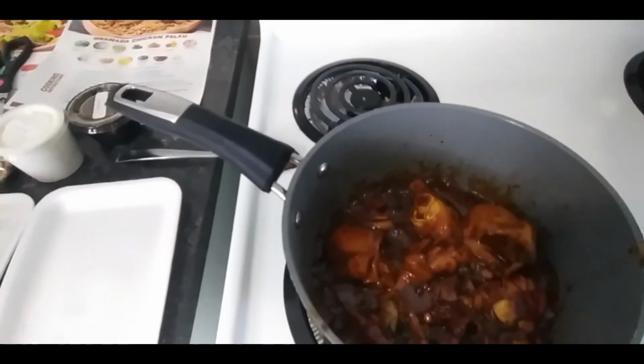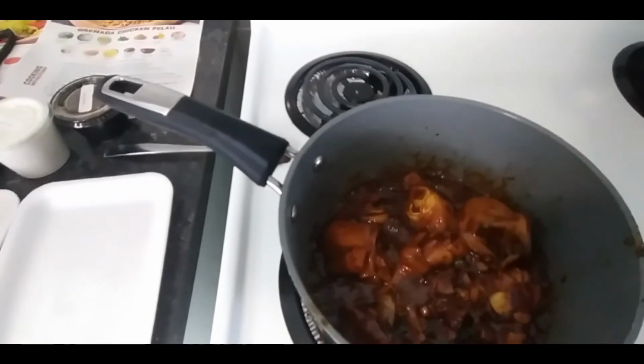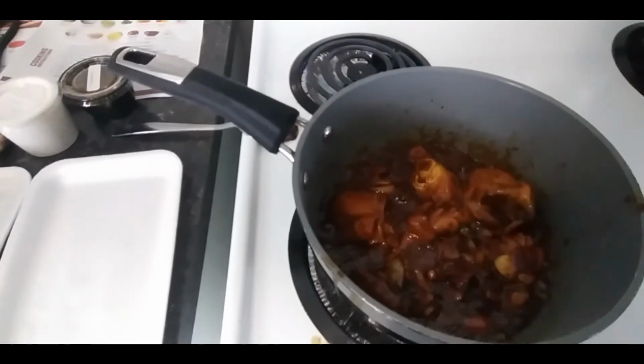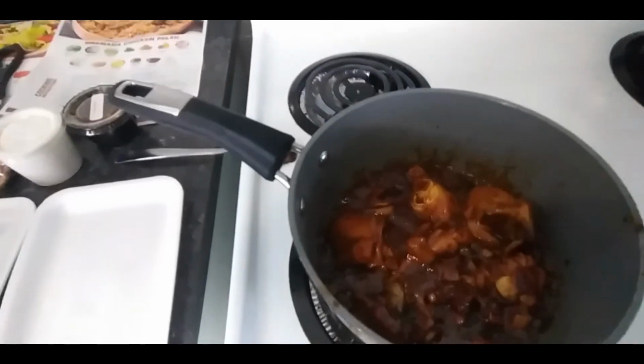You know, it actually smells good. Because before it smelled burnt, you know when something catch. Okay, so I'm cooking this for 7 to 10 minutes. Be right back.